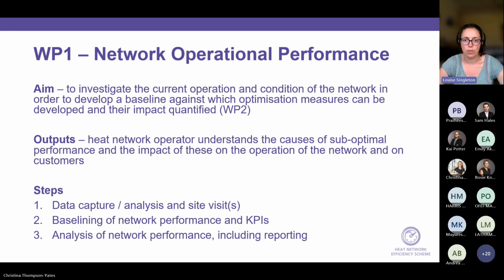Where are the areas of suboptimal performance? What isn't working well, and what is the impact that that's having on the network and customers as well? So like I say, there needs to be a site visit, capturing some data, analysing any data if you do have it. We're conscious that partly why some of these networks are performing poorly is because people don't have the data. So you're not necessarily penalised if you don't have data, but from an optimization study, it's useful for the consultant to have any information that you do have. And then they produce a baseline of how your heat network is currently performing.